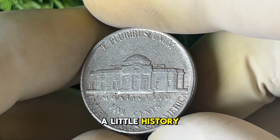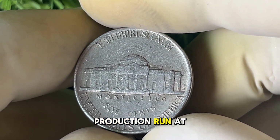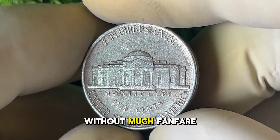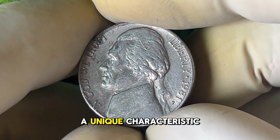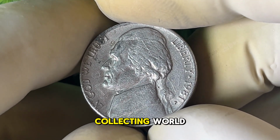Let's talk a little history. The 1981 Jefferson nickel was part of a regular production run at the Philadelphia Mint, and for the most part, they were produced without much fanfare. The coin you're looking for, however, has a flaw, or more accurately, a unique characteristic that makes it one of the most coveted pieces in the collecting world.